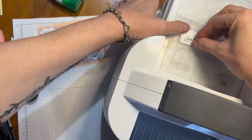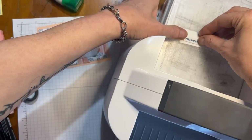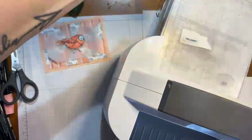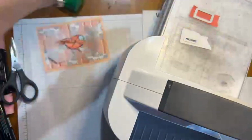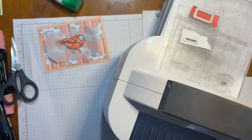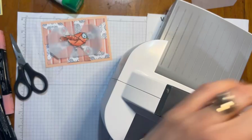All right, so this is the really, really tiny little die that's going to cut around the thanks, and this one is just shape. It's like another word window, except it's just a shape that's going to go behind that greeting when I'm sticking it onto the card. So I'm just going to put that flat there. And roll that through.